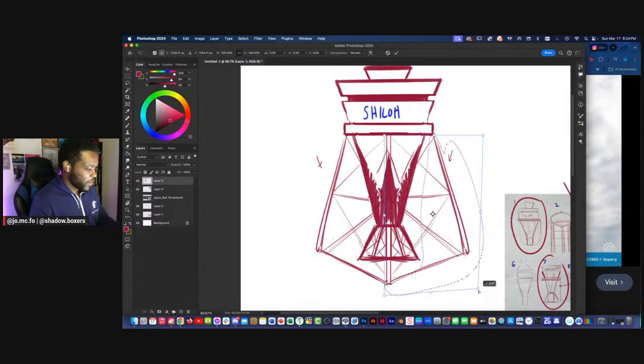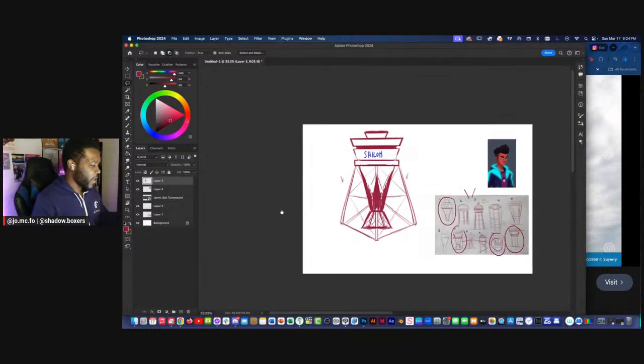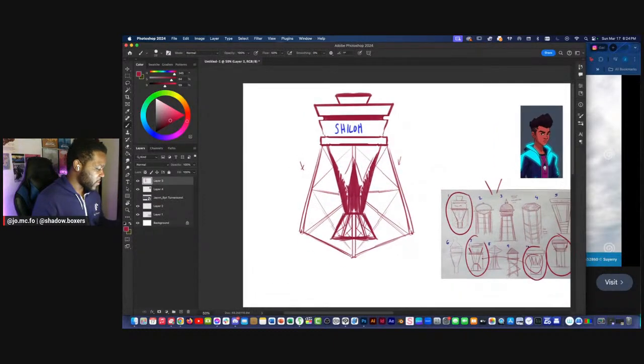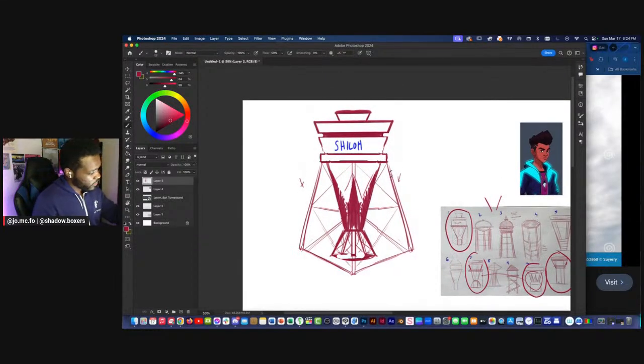We're just trying to bring something into reality. All right, I actually really like how this looks, honestly. Probably curve that. And yeah, if we have ladders here, I can enlarge this.